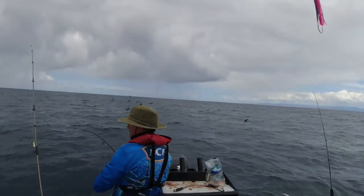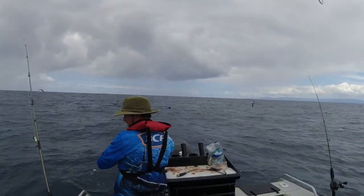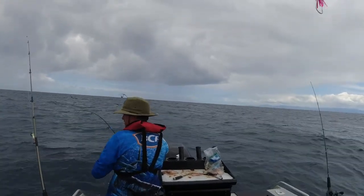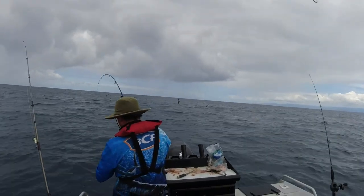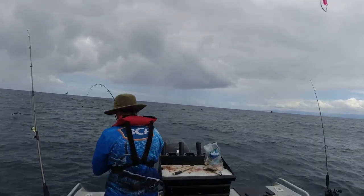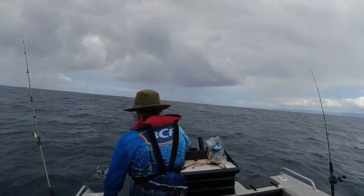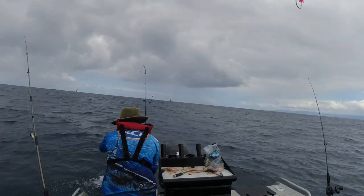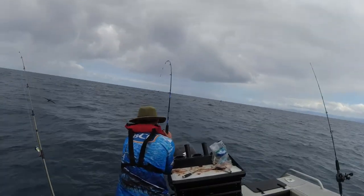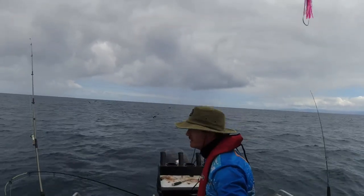I'll get him over here. Lighting up the water, pretty fish. And he's just a tiny one. Come on, up you come. Do I need the landing net? He's going skids. Let's see if I can get him in. Made a bit of a mess of that, but there you go.